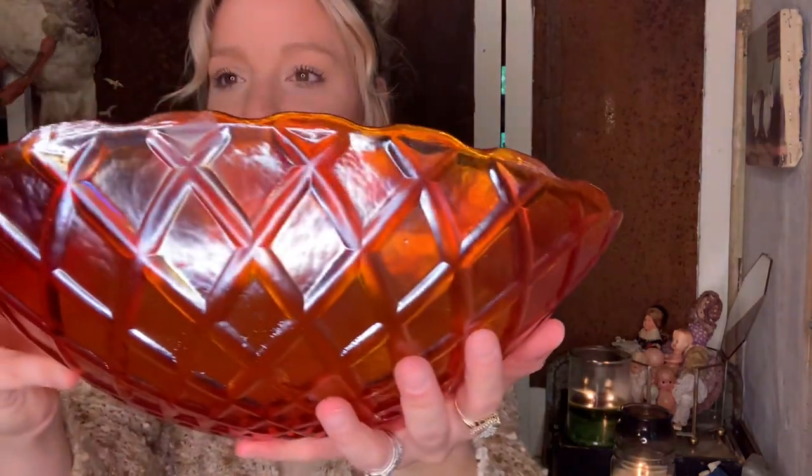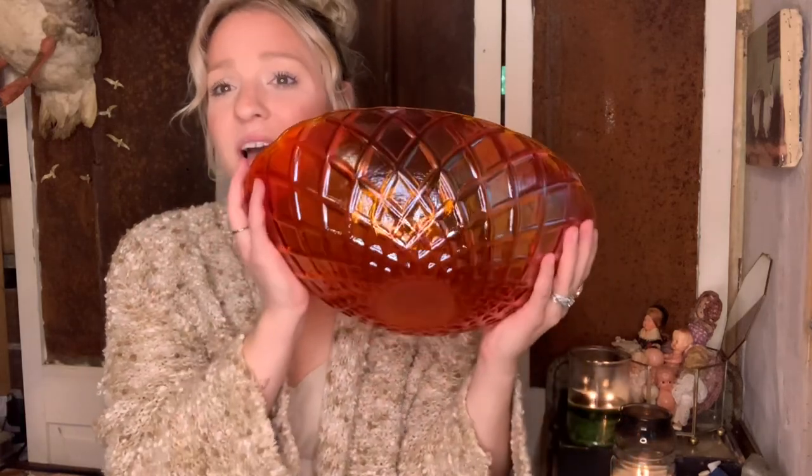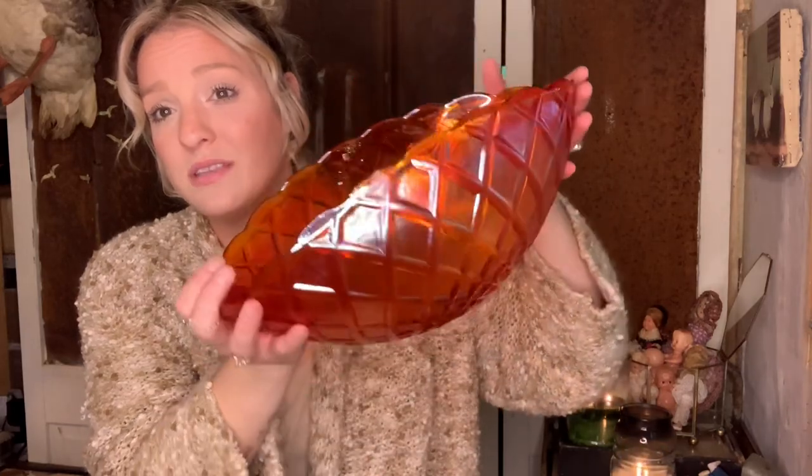It is an amazing condition. Oh, that scared me. I thought that was a chip, but it's not, it's a piece of tape. But it is in amazing condition. It is so big, but that coloring, that iridescence is insane. It kind of has that purple oil slick hue to it. So I love this. Y'all let me know if you know who makes it. Help a girl out, because I just don't know. I can research it, but you guys let me know if you know. So fun. Love that.